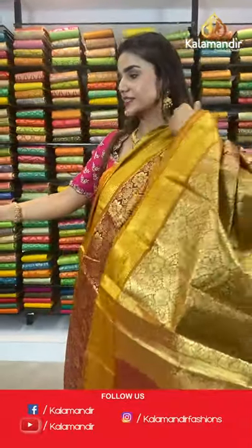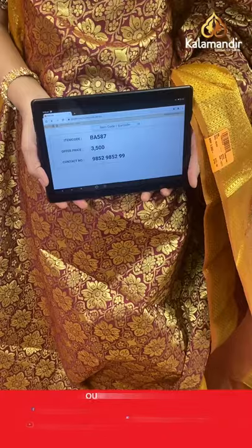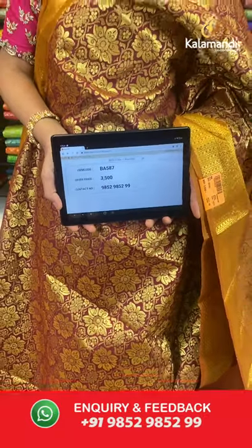The item code for this saree is, please note down, BA587, and offer price is 3500. To place an order, send a screenshot on the number 9852 9852 9. On to the next saree now.